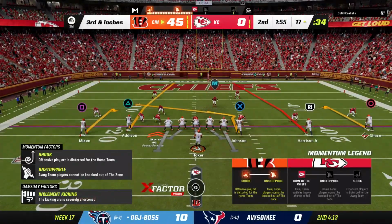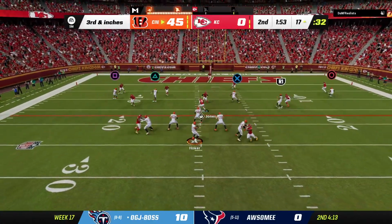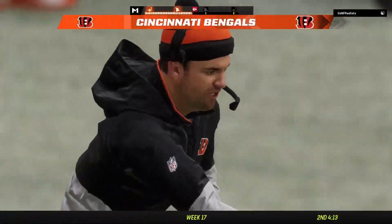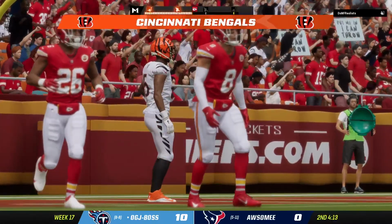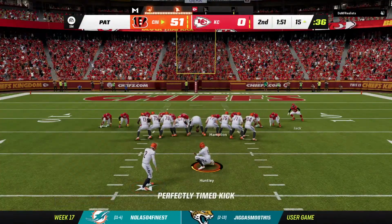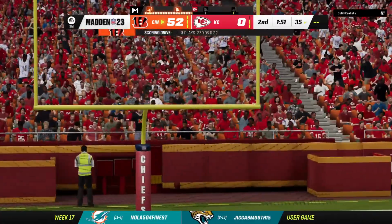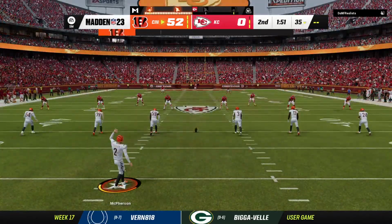They'll come back to the huddle, reset, and try something different. On 3rd and short, they'll try and pick it up through the air. And he's got it. Touchdown, Bengals. From 17 yards out. And the Bengals extend their lead yet again. Extra point by McPherson, up and good. And a rout is on here in this first half.